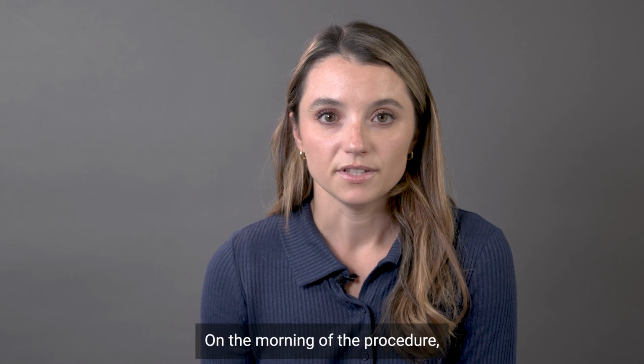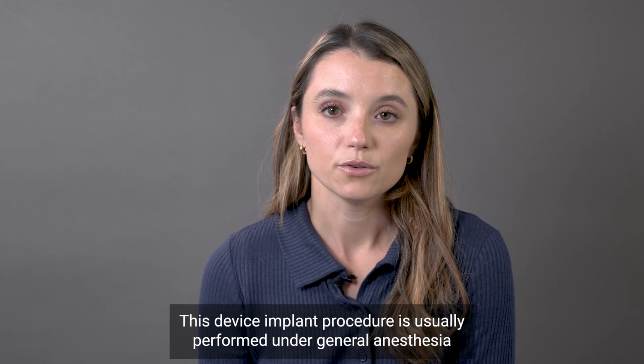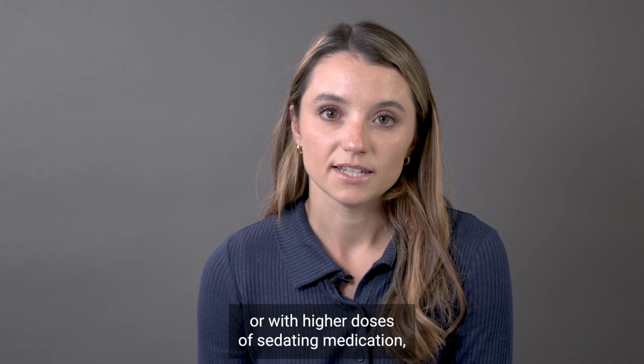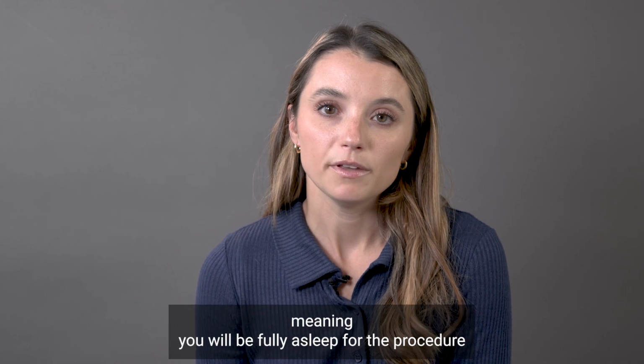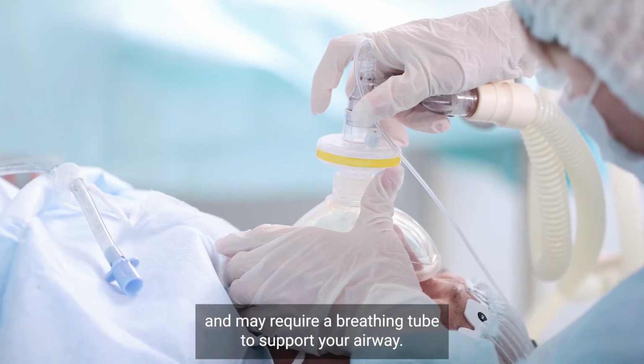On the morning of the procedure, when you arrive to the hospital, you will meet with your care team. This device implant procedure is usually performed under general anesthesia or with higher doses of sedating medication, meaning you will be fully asleep for the procedure and may require a breathing tube to support your airway.